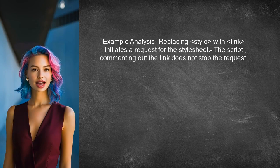Now, let's examine the example provided. When the user replaces the style tag with a link to a style sheet that takes time to load, the browser initiates the request for that style sheet immediately. However, the script that comments out the link does not prevent the style sheet from being requested.